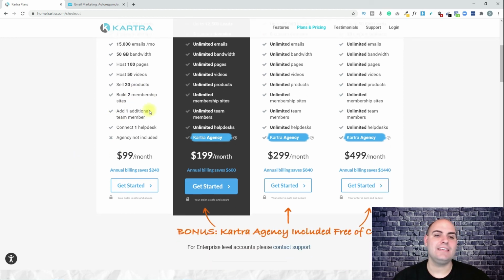And you can actually add a team member. If you have a VA working for you, you can give them limited access to do menial tasks for you. Like I was saying before, built for scale. I'm not there yet, but when I do, I'm going to have unlimited team members. I can add 100 VAs if I wanted to.